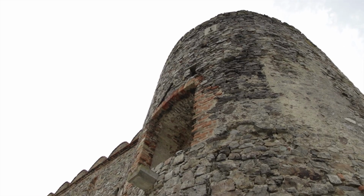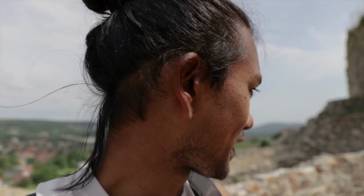Now, this castle has a long, rich history. It's believed to be one of the oldest castles in all of Slovakia. And I think it's believed to be more than 1,000 years old. This castle actually stands on what used to be the western edge of the Hungarian Empire.